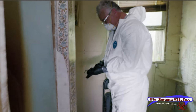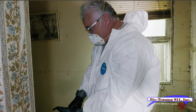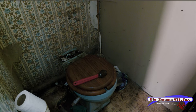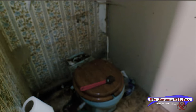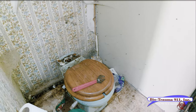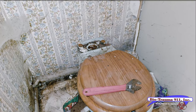So, Steve, what'd you have to do to get the toilet out of here? Well, we're still working on getting it out, but we had to remove the tank from the base, and the bolts were so rusted they won't turn. The wing nuts on the bottoms are broken, so we're disposing the toilet anyway, so I had to go ahead and chip the porcelain from around the bolts to remove the tank. So, that's where we're at right now.